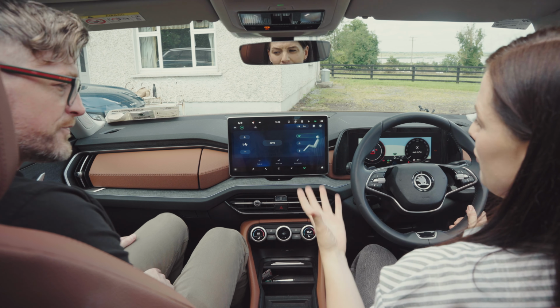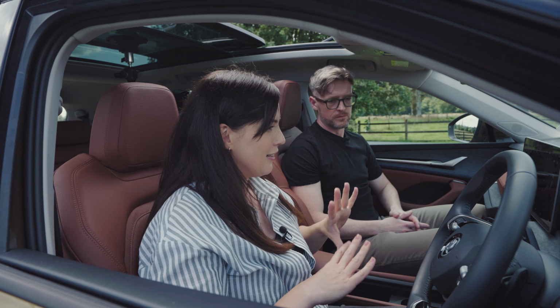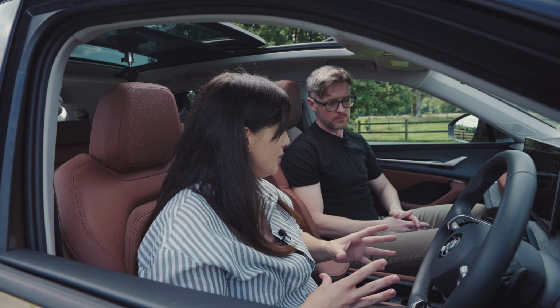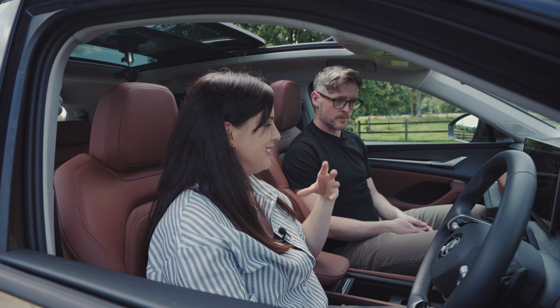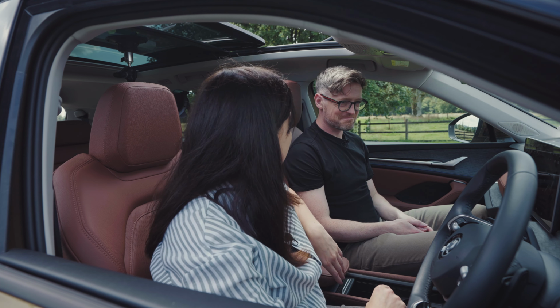The actual new layout is really nice. It is lovely. It's got all that kind of family-friendly Skoda features, extra storage, double glove box. Love that. Loads of storage. For those baby wipes. Yes, baby wipes mainly. It's still got all those little Simply Clever Skoda features. The little clip on the windscreen here for holding your car park ticket.